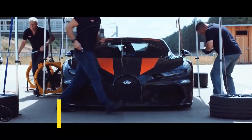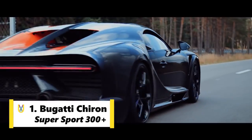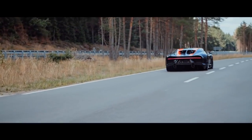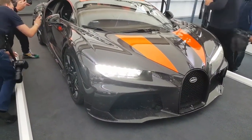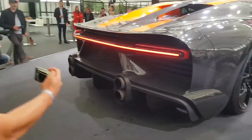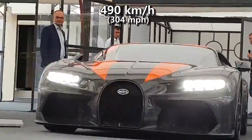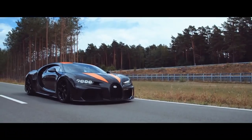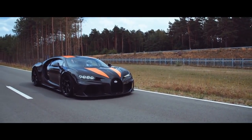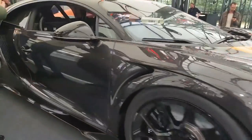Finally, the winner of this list is the Bugatti Chiron Supersport 300 Plus. In August 2019, Bugatti presented a limited production high-performance variant of the Chiron called the Chiron Supersport 300 Plus. It did a top speed of 490 km per hour and became the first car to break the 300 miles per hour barrier. While most of the world was expecting the Koenigsegg to break the barrier first, Bugatti stole the thunder. Only 30 of those quad-turbocharged W16 engines will be produced.